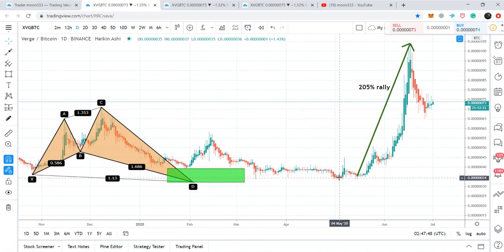And after that, the price action started a bullish rally and moved down in the potential reversal zone again. And after that, the price action again turned bullish and produced more than 205% bullish rally from this level up to this level, from 48 Satoshis up to 104 Satoshis.